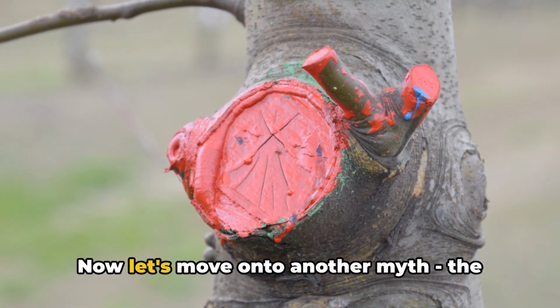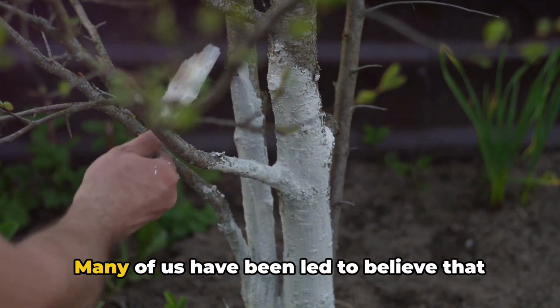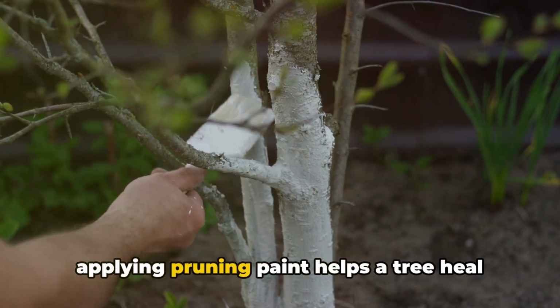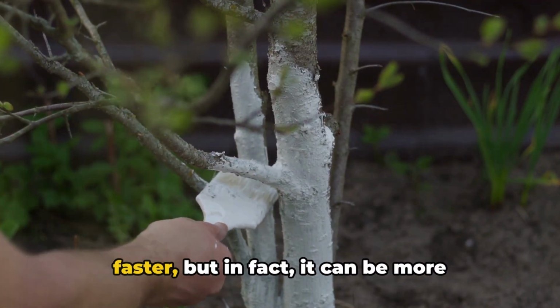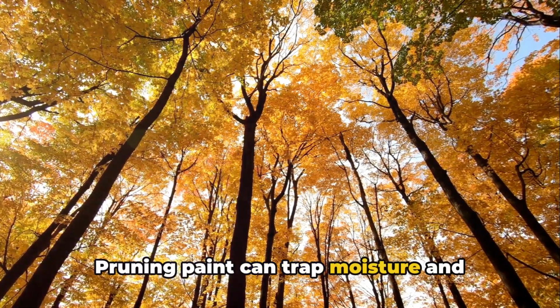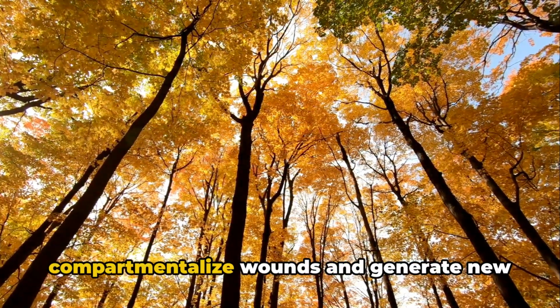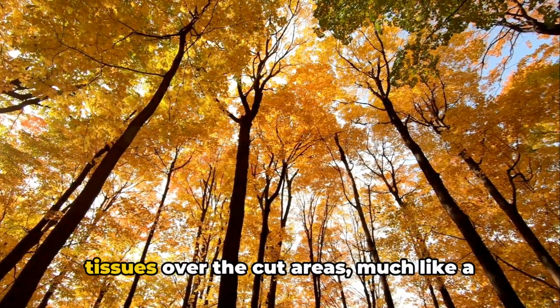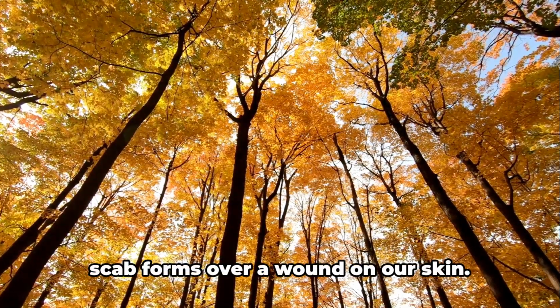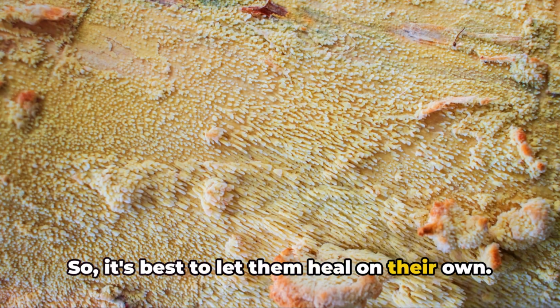Now let's move on to another myth, the use of pruning paint on tree cuts. Many of us have been led to believe that applying pruning paint helps a tree heal faster, but in fact, it can be more harmful than helpful. Pruning paint can trap moisture and disease, which can lead to decay. Trees have an amazing ability to compartmentalize wounds and generate new tissues over the cut areas, much like a scab forms over a wound on our skin, so it's best to let them heal on their own.